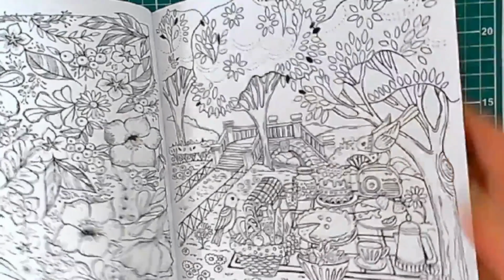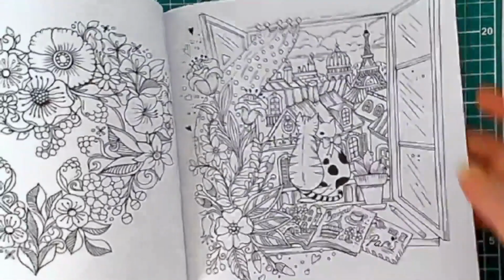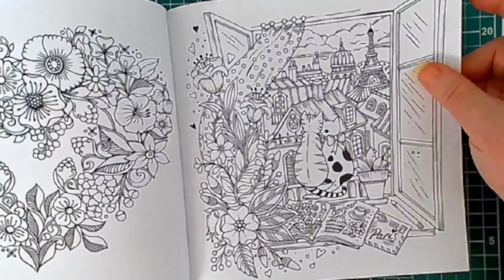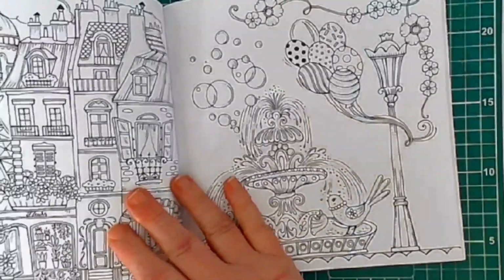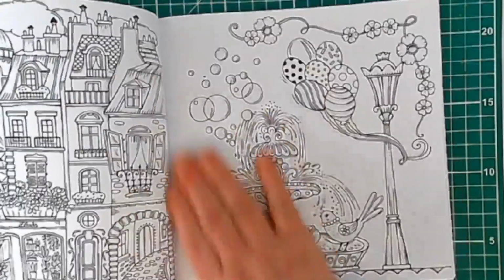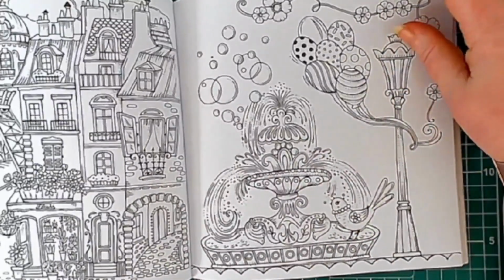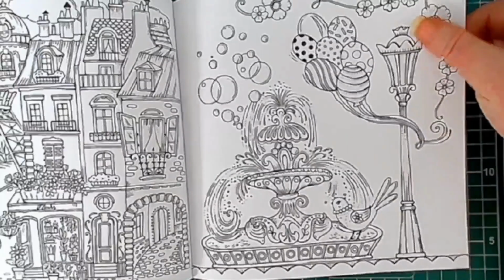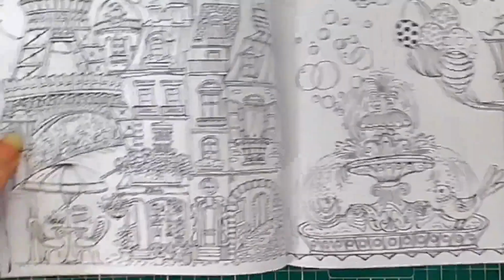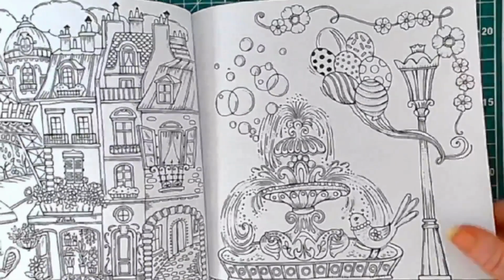And oh, we missed a page. There we are. Oh my goodness. Look at the little lovebird cats in the window. That's so cute. And then we have our little bird in the fountain with some bubbles and some balloons. Wonderful little house there. Looks like a little town with the archway pathways. They're so cute.